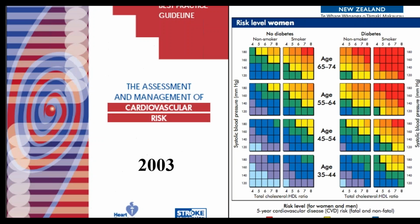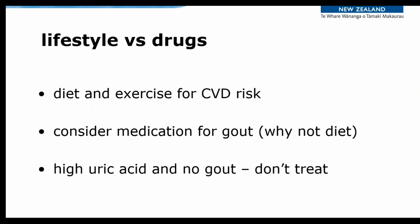The famous risk tables, Rod Jackson will be pleased that I've shown it. That's just to show that we've assessed his CVD risk at 15%. This picture is now etched in the mind of every Auckland medical student. They come out of it with their retinas tattooed with the New Zealand risk tables. Okay, so lifestyle versus drugs.